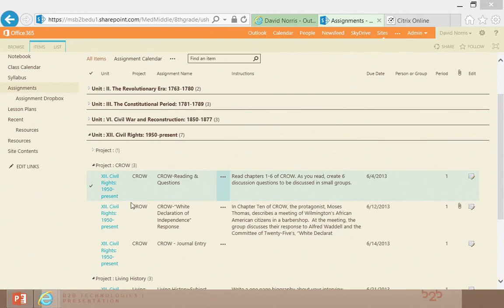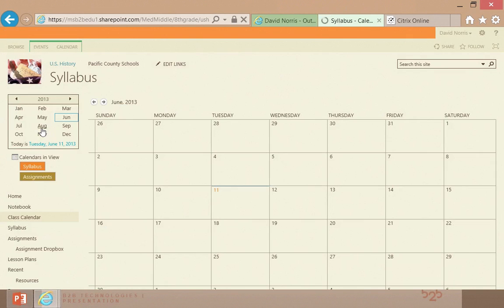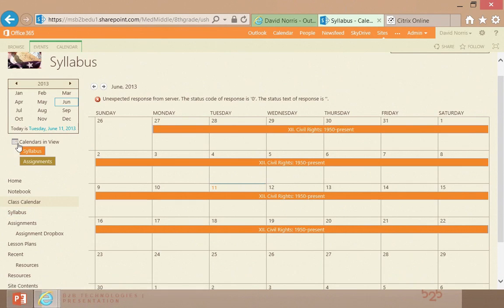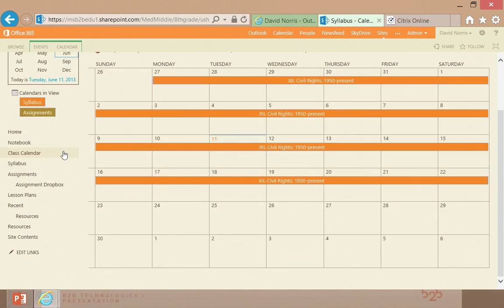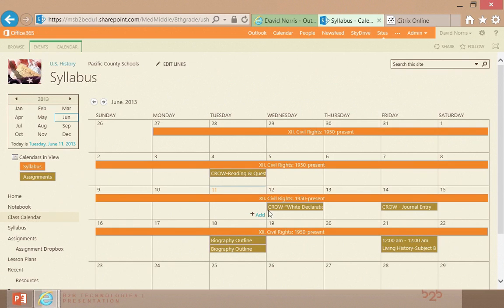So we have the assignments. We've seen how they line up to particular items in our syllabus. And then, of course, we'll talk about the assignment Dropbox in just a moment. But before we do, I just want to go to this class calendar item. So this is a little bit different than you might think at first glance here. Not quite sure why my assignments aren't coming up, but the idea here with this particular calendar is that I can actually view the calendar, and there we go.